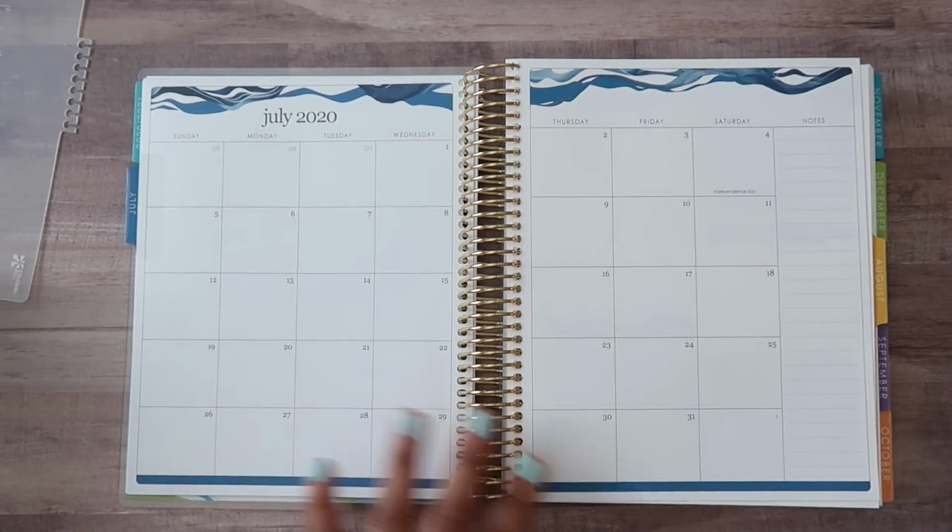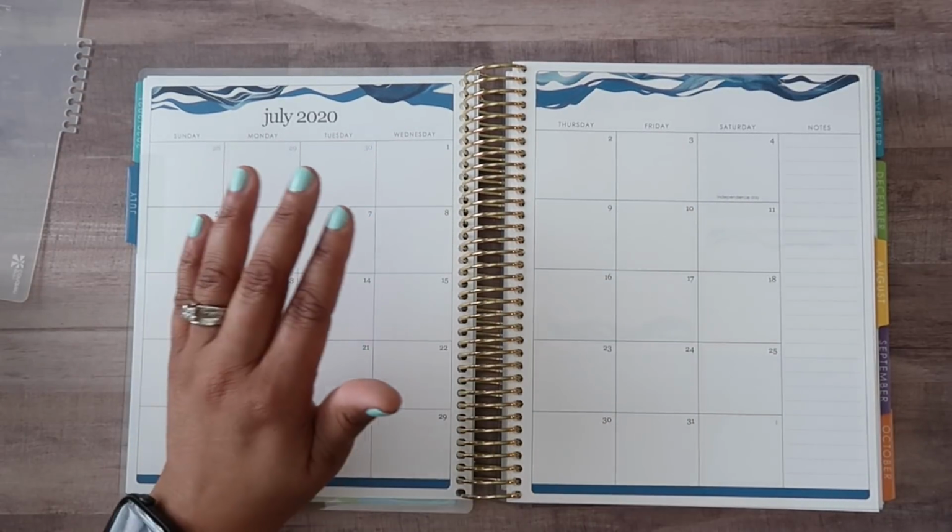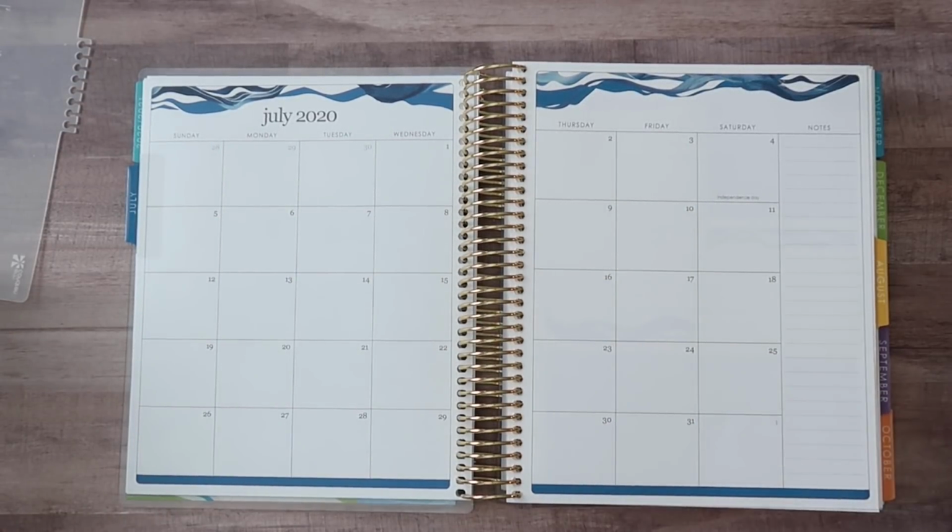So there's your month view. They do put the holidays in there. I love the font of the colorful. It's just classic Erin Condren for me. So I really do love that.